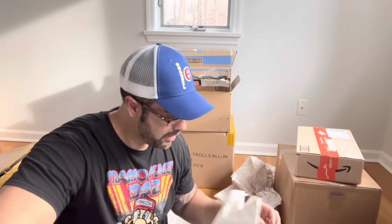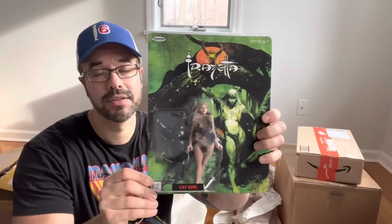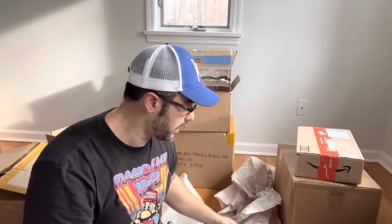Next up we have Cat Girl. So I bought this whole wave because I wanted the Flesh Eaters and I wanted that tiger and I really wanted Death Dealer, and Death Dealer is sold out as a single offering, so take what you can get. And I was really curious about these Flesh Eaters.